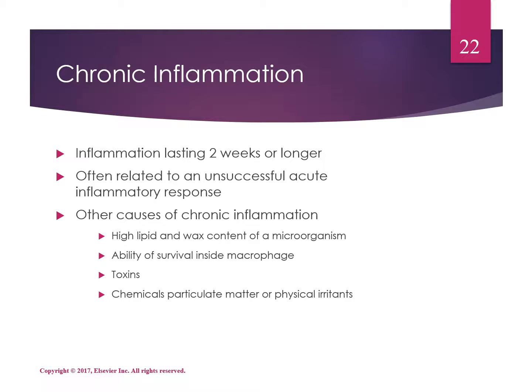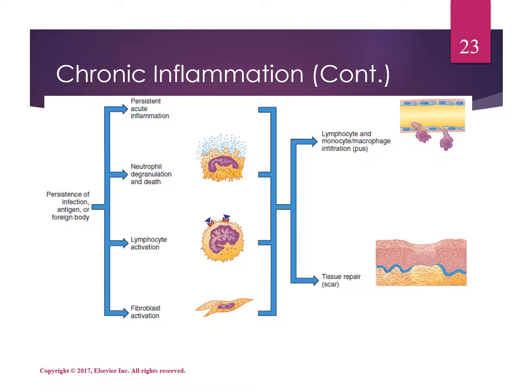So chronic inflammation, lasting 2 weeks or longer, is often related to unsuccessful acute inflammatory response. It can be characterized by pus formations or incomplete wound healing. Other causes of chronic inflammation can be high lipid or wax content of a microorganism, ability of survival inside macrophages, toxins, chemicals, particulate matter, or physical irritants. These can all be signs of chronic inflammation. This is just a pictorial of chronic inflammation.